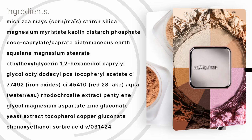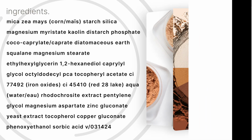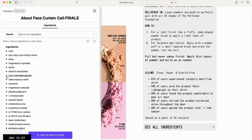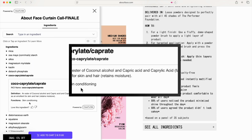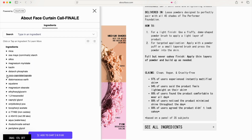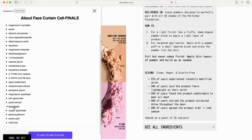This is packed with skincare, so let's take a look at the full list. And unfortunately, there's cocoa capric, as you guys can see right there. So there is coconut derivatives at the top of the list. If you're new here, I always concentrate on those ingredient lists, and anything at the top is the most potent in the product. So it's about the 7th ingredient on a very long list of ingredients too, which I'm not really that fond of. So that's the only thing.